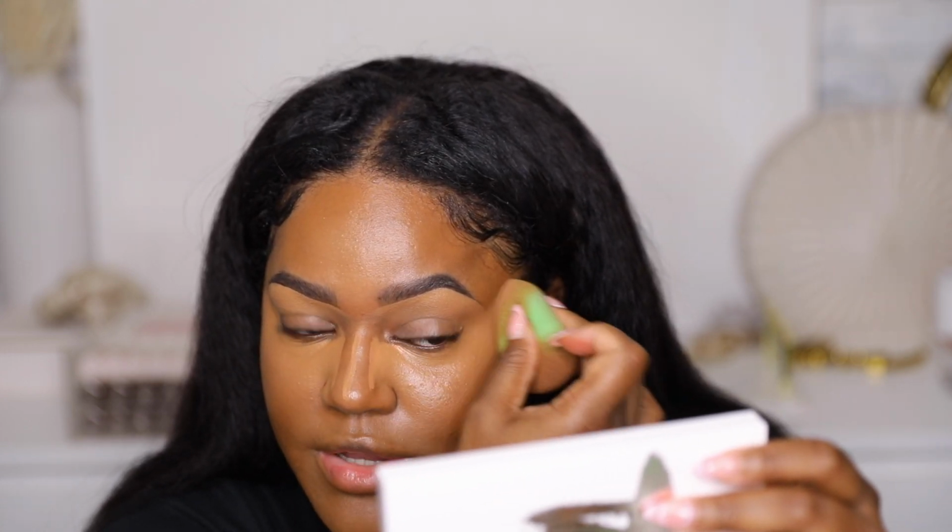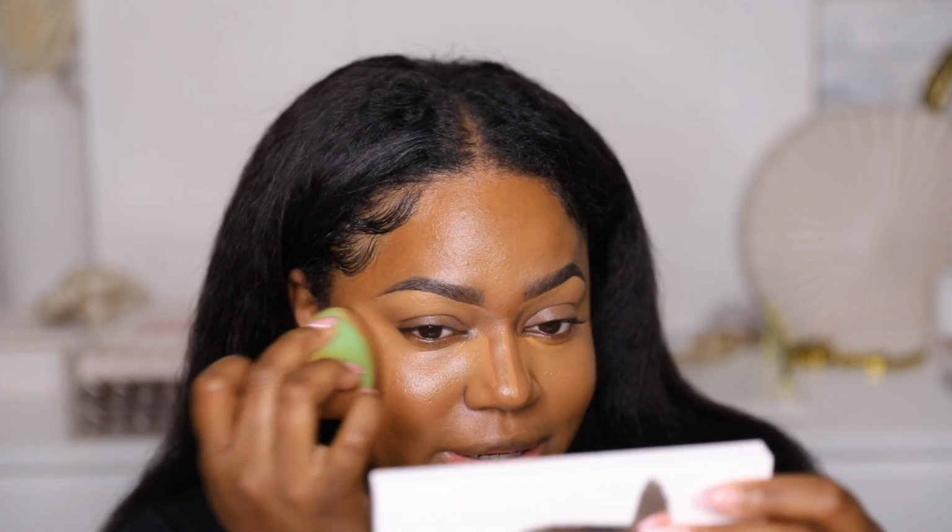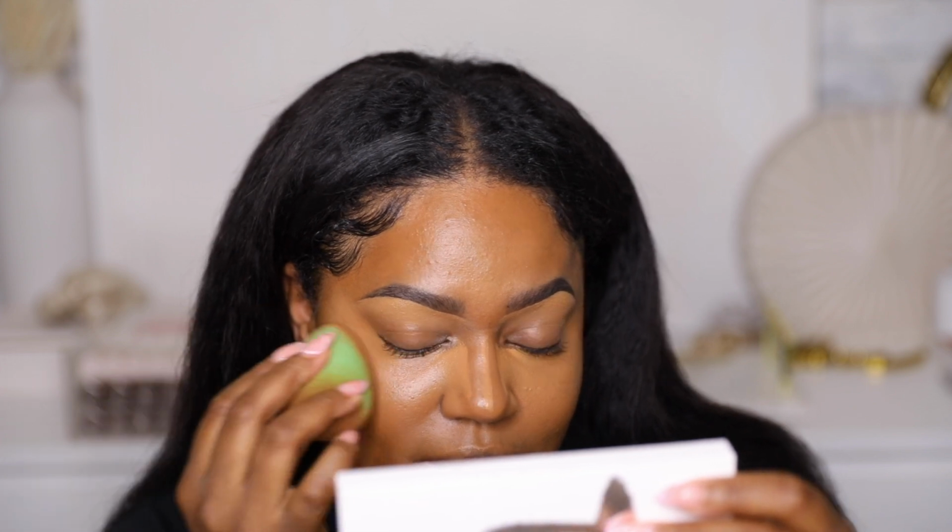Some concealers do dry quicker than others. So once you know how long your concealer takes to dry, then you can experiment with leaving it a little bit longer.